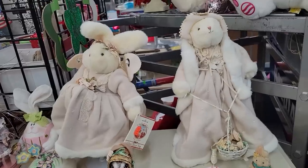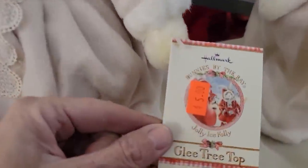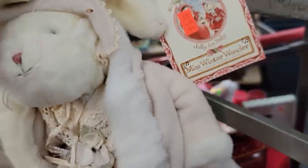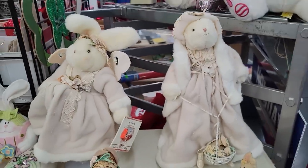Okay, I looked at these several times, not even realizing these are Bunnies by the Bay. This is Glee Treetop. And who are you? You are Miss Winter Wonder. $5 each. Those are coming home with me.